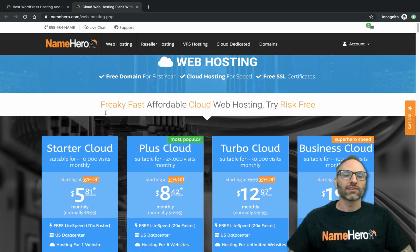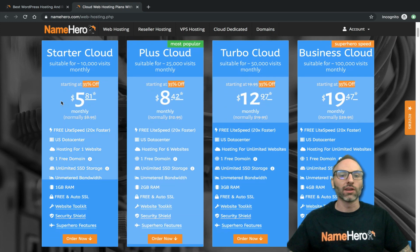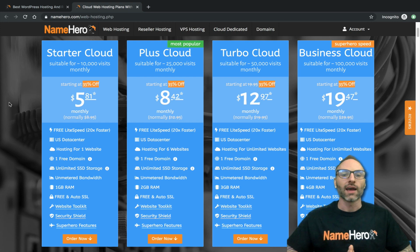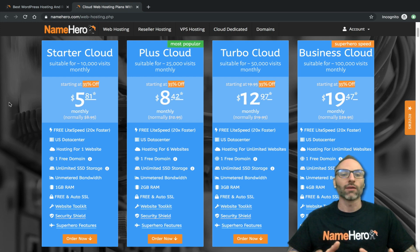So our web hosting packages are a very affordable way. It says on here, freaky fast, affordable cloud web hosting. And that was another main goal at NameHero, to provide a high-speed cloud web hosting solution that was affordable. Because really, before I started NameHero, that's why I started. I couldn't find a solution to recommend to small businesses and individuals that wanted to harness the power of the cloud without spending thousands of dollars, without spending hundreds of dollars to have to get their site or their server built and then put their site online. And that was how our web hosting really originated.